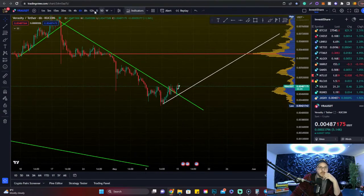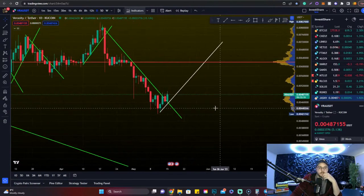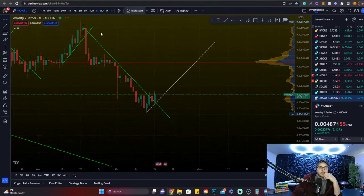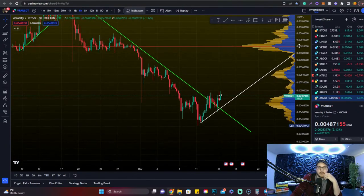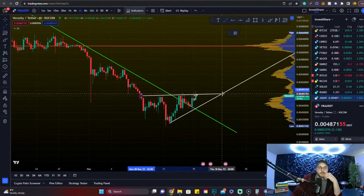very soon. What do we got left on the daily? 6 hours and 32 minutes. Inverse head and shoulder structure. You can see it even on the daily. So if you're trying to validate a reasoning to enter this other than for momentum, you got this inverse head and shoulders right here for VRA.